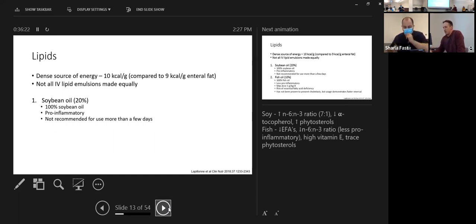The soybean emulsion, aka Intralipid, which we used to use years ago, I think we still have it available. It's 100% soybean oil. It's more of a pro-inflammatory lipid profile. So these patients in the past have been known to develop cholestasis over time. It's not reckoned to produce more, it says more than a few days here, but I think the suggestion now is more than 2 weeks.